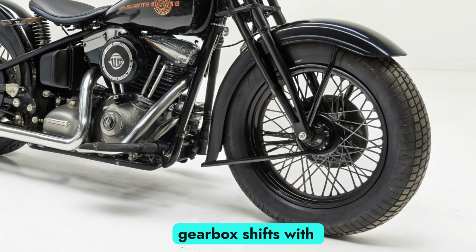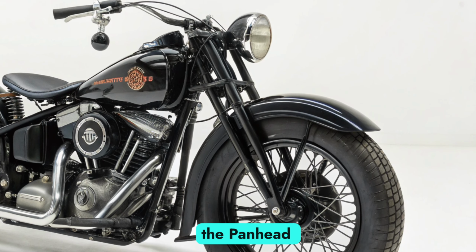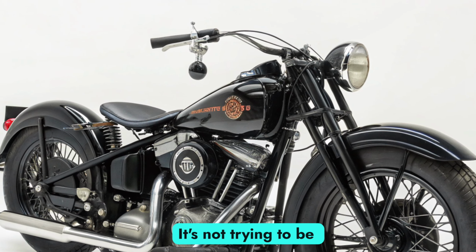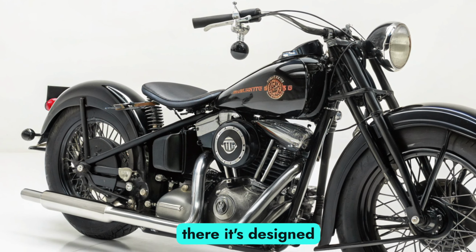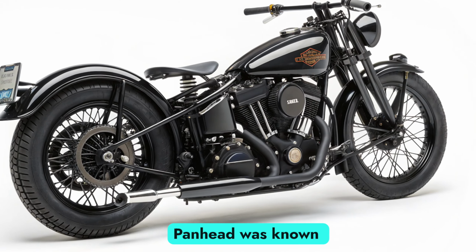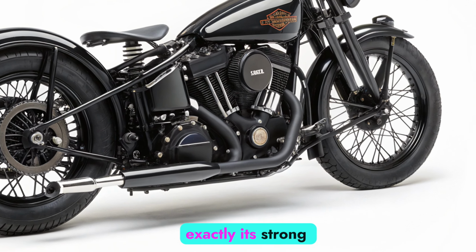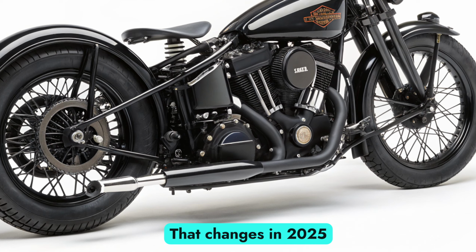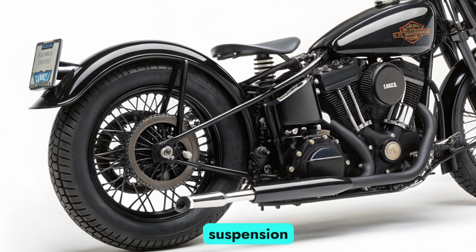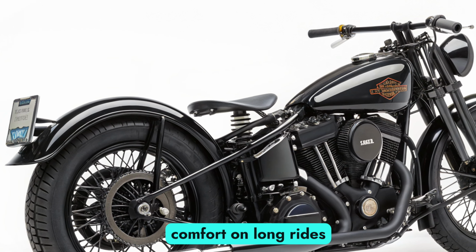The 6-speed gearbox shifts with precision, and thanks to ride-by-wire throttle, the Panhead responds immediately to every twist of your wrist. It's not trying to be the fastest bike out there, it's designed to be the most soulful ride on the road. While the original Panhead was known for its style and sound, comfort wasn't exactly its strong suit. That changes in 2025. The new Panhead comes with a hidden rear mono-shock suspension that keeps the hardtail aesthetic, but provides real comfort on long rides.